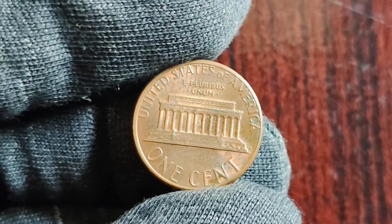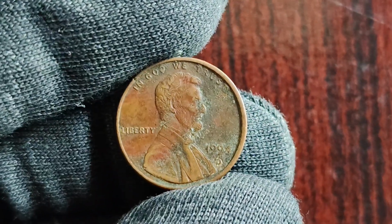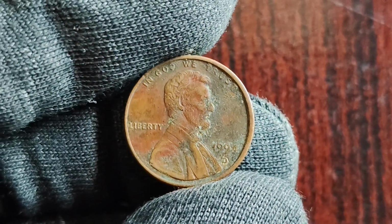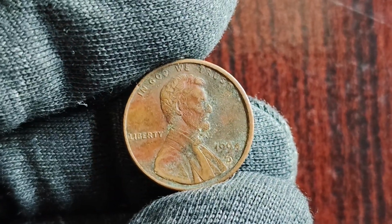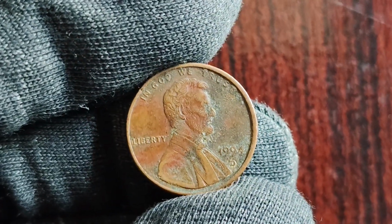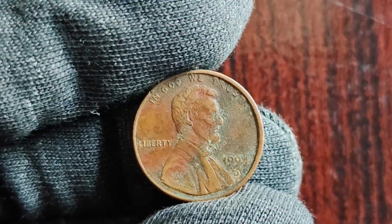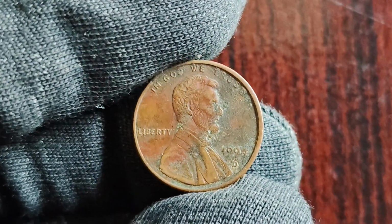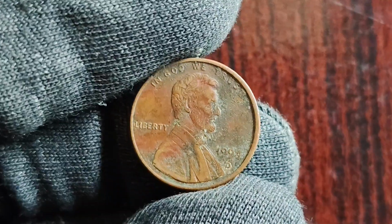We're diving into a specific coin that has captured the attention of collectors and investors alike, the 1994 D mint mark Lincoln penny. Believe it or not, this small coin could be worth a staggering $977,000. Let's explore why this penny is so special, what makes it valuable, and how you can identify it.